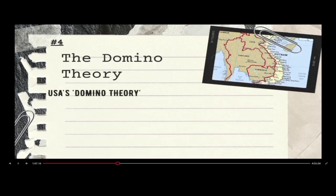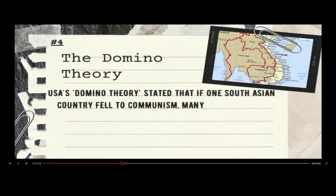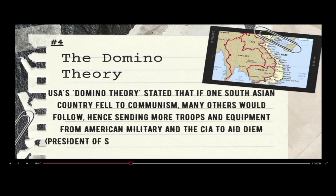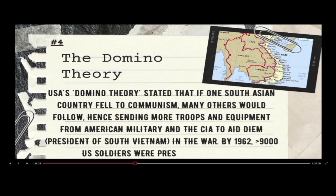The Domino Theory. The USA's Domino Theory stated that if one South Asian country fell to communism, many others would soon follow. Hence, more troops and equipment from the American military and the CIA were sent to aid Diem, who was the president of South Vietnam, in the war. By 1962, more than 9,000 US soldiers were present in Vietnam.